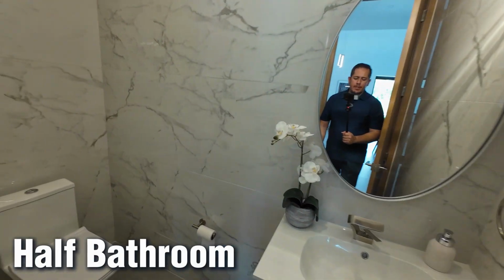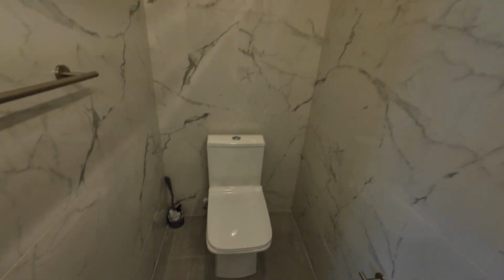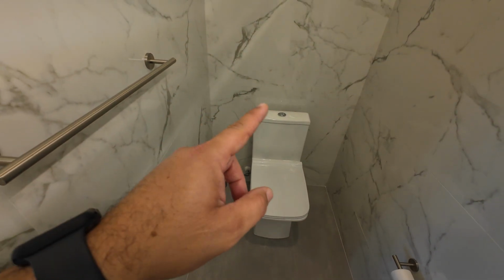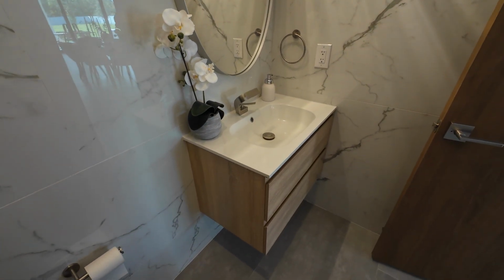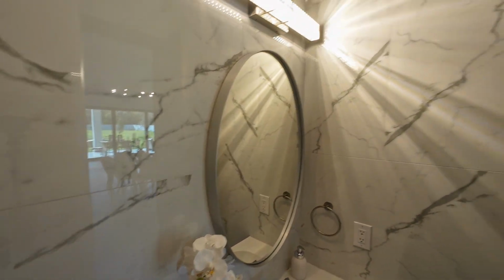Kind of a tight fit, but at the same time, it has nice finishes. It has kind of like this porcelain style tile going up the walls like we saw in previous bathrooms. Basics, well, kind of a modern style toilet here that's water saving as well, which is nice. And then you have this nice kind of like single sink vanity right over here to wash up after your meditation here. And nice modern style mirrors and light fixtures as well.